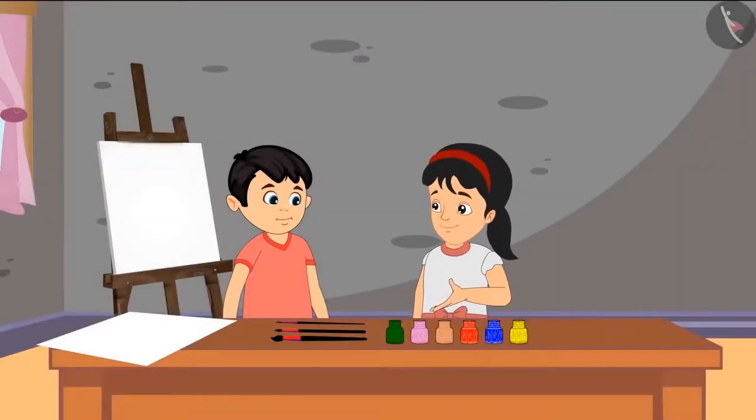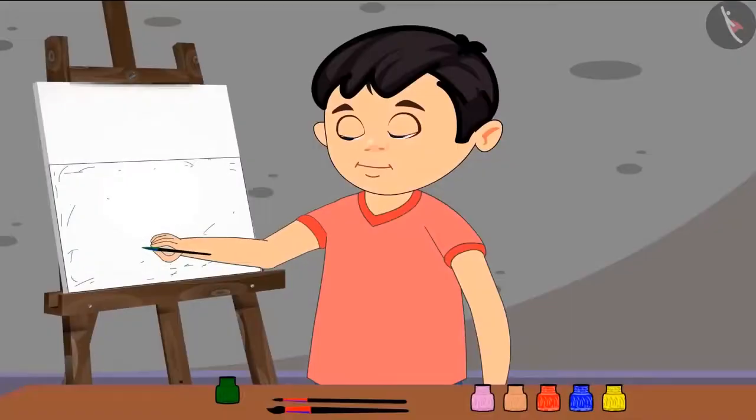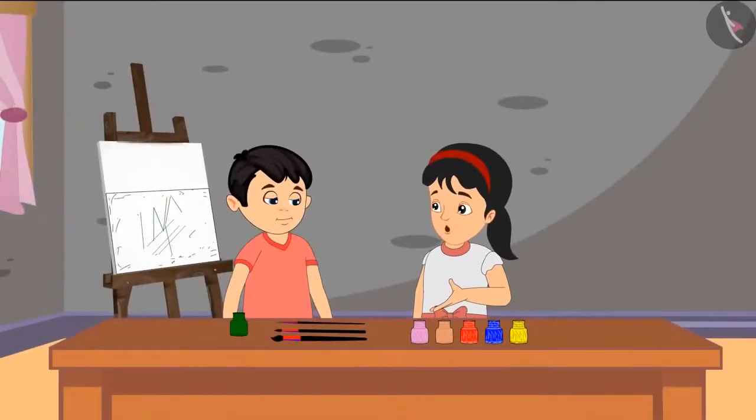Chotu, what are you painting? Pinky, I have thought of making a plant in an open field today. Chotu picks up a brush and starts making a green field. But Chotu's brush is making a very thin line and Chotu is taking a lot of time to cover the green field. Oh Chotu, your brush is very thin.